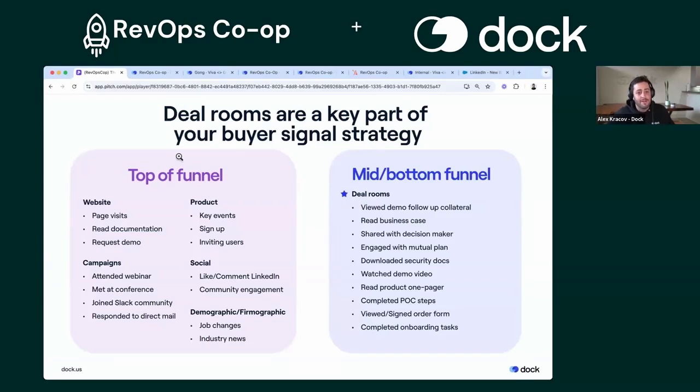How do I get more signals of how engaged my prospects are in the buying process? And again, this is the stuff that's happening between the opportunity stages, right? And it doesn't have to be deal rooms. On this slide, I listed out a bunch of different signals that we can produce, but it could also be, hey, they're attending a customer dinner, or they met with the CRO or the CEO at their company, right? A senior meeting.